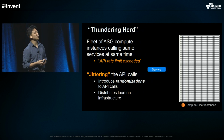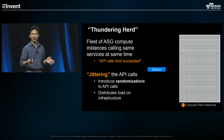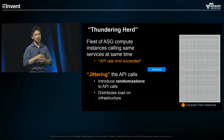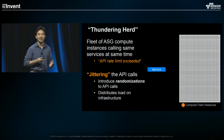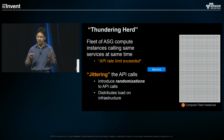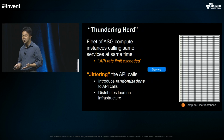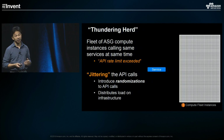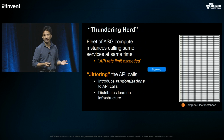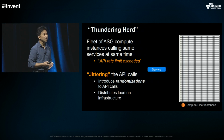Another thing that we've learned along the way is something called thundering herd. When you use auto-scaling to scale up to, let's say, 5,000 instances, and all 5,000 instances are going to be accessing other APIs, for example, at these large scales you have to start paying attention to scalability issues. One of the things we've learned is that at these large scales, if you call Amazon's API enough, you may get API rate limit exceeded warnings or errors.